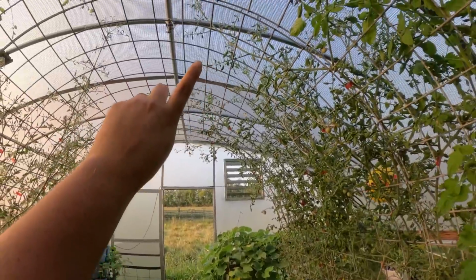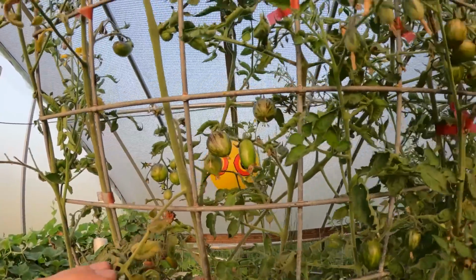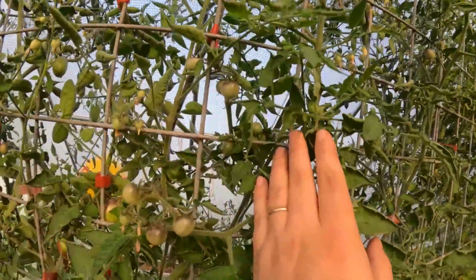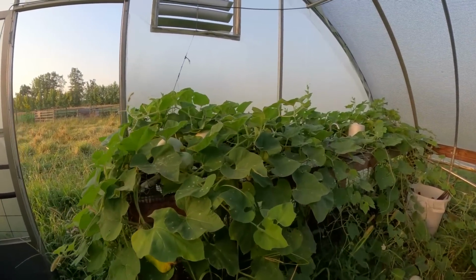But our cherry tomatoes have officially reached the top of the trellis. That one is actually touching the top of the greenhouse. And there's a lot of immature fruit on here. My cherry tomatoes got a little bit of a late start, but they're producing. This lovely monstrosity is a birdhouse gourd that is doing well.